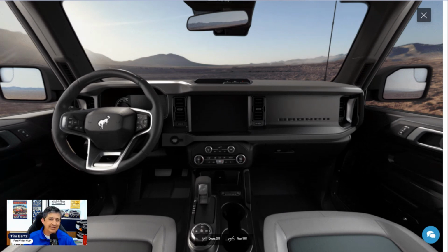So FordPass Connect allows you to stay connected to the vehicle using the FordPass app. You download it, you can unlock your vehicle. You can schedule remote start times with the automatic transmission, I should say. You can also remote start at any given time with an automatic transmission. Locate the vehicle, see the fuel you have in it, your tire pressure, everything you use in that app right there. So that's all included as standard equipment.